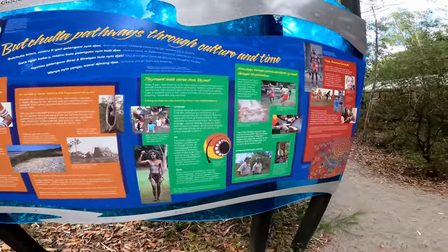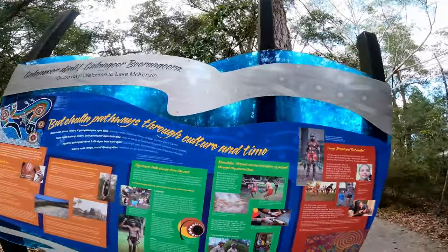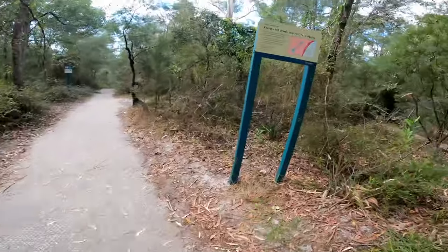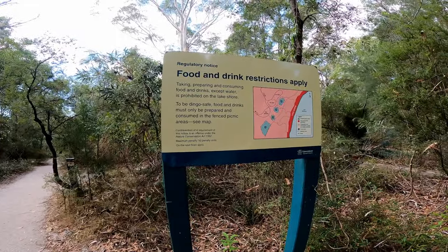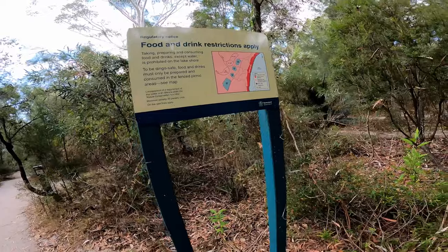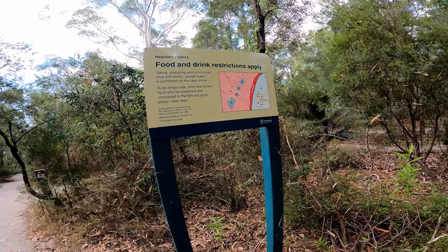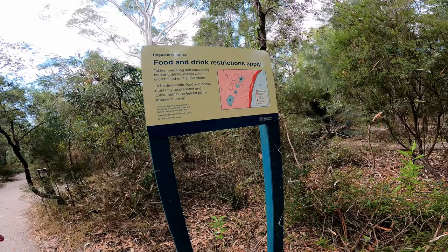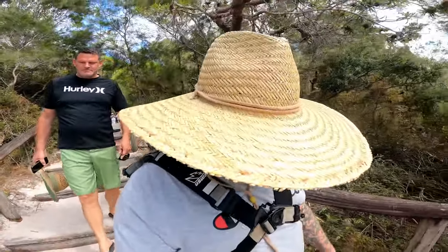Lots of Aboriginal history here. Anyway, Lake Mackenzie. Taking, preparing, consuming food and drinks except water is prohibited on the lake shore. The moment of truth, is it worth the hike?